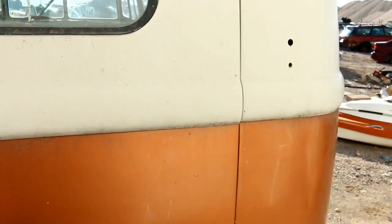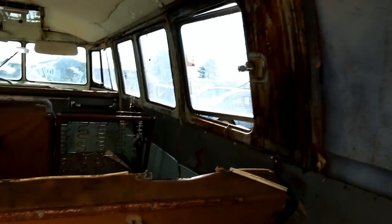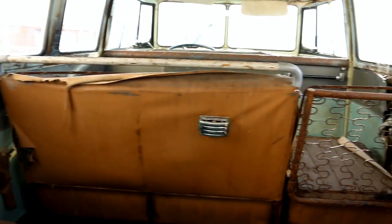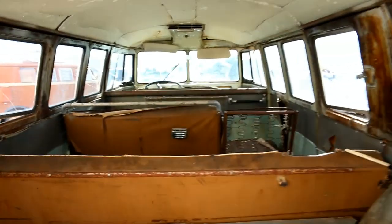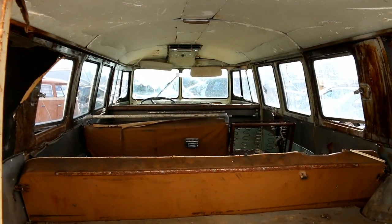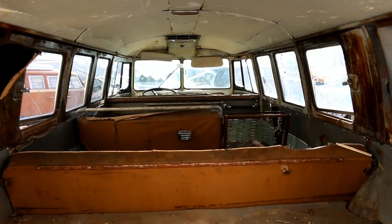Let's pop this back hatch open and take a look. It's had some foam added up in the headliner area. The cool thing is the seats are all here, especially that seat. Middle seats on these were removable, and these things are so utilitarian. You remove that middle seat and you've got a huge area to haul things.